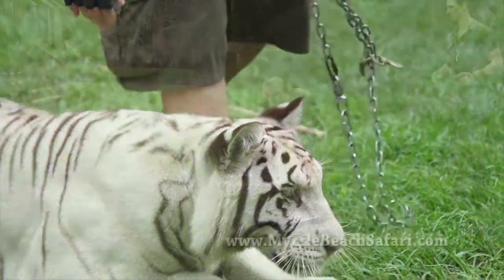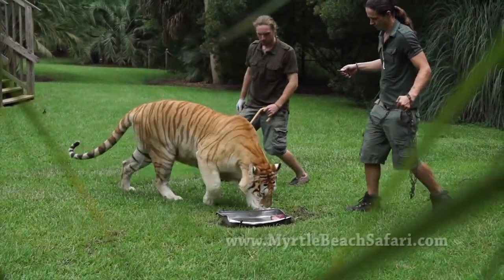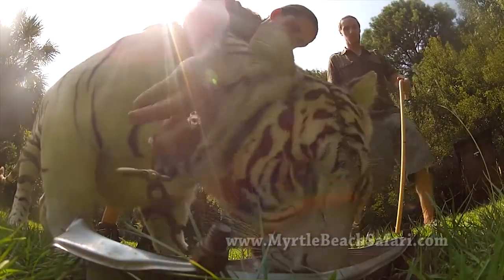But at the sanctuary, specialists are able to observe these cats doing what they do best in a safe, controlled environment to learn how they can better protect them.